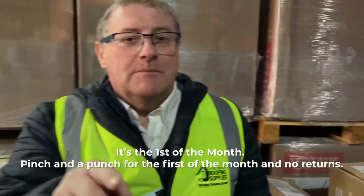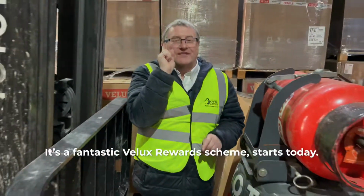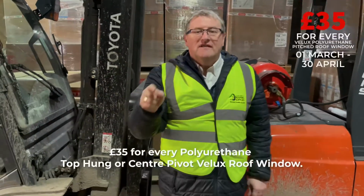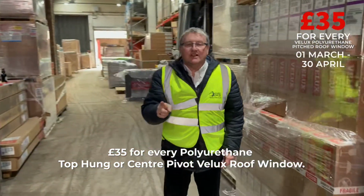It's the first of the month, pinch and a punch, first of the month, no returns. It's a fantastic Velux Rewards scheme. Starts today, £35 for every polyurethane top hung or centre pivot Velux roof window.